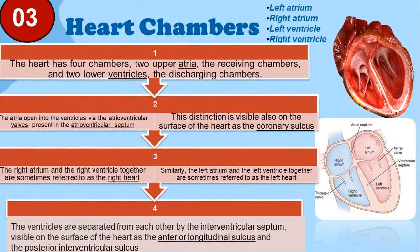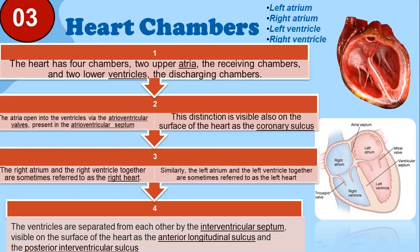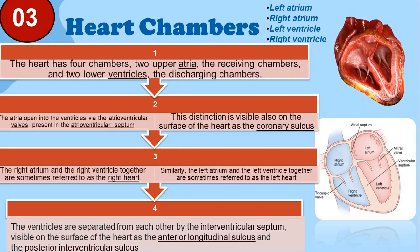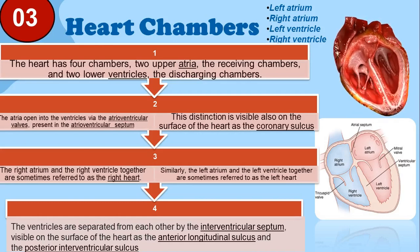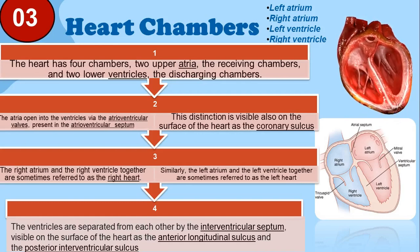What are the four main chambers of the heart? The heart has four chambers: two upper atria, the receiving chambers, and two lower ventricles, the discharging chambers. The atria open into the ventricles via the atrioventricular valves, present in the atrioventricular septum. This distinction is visible also on the surface of the heart as the coronary sulcus.